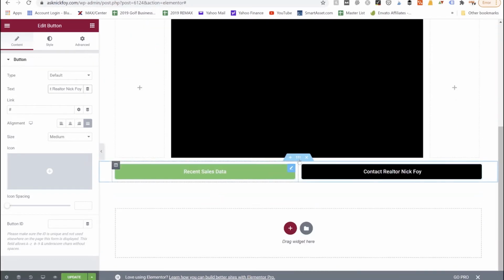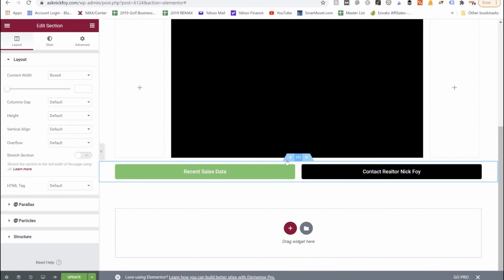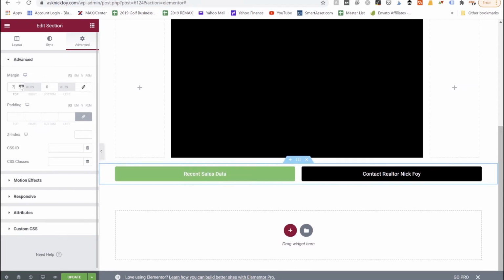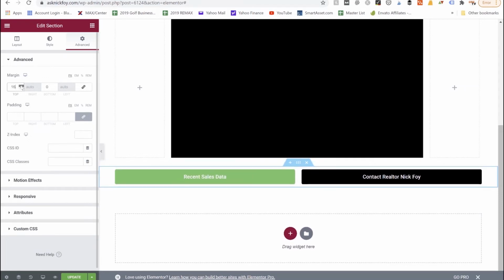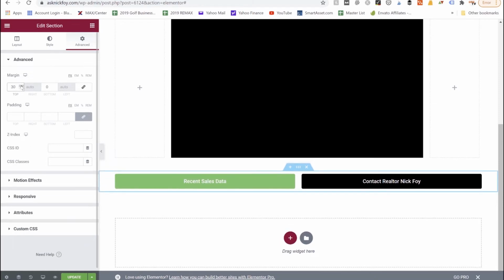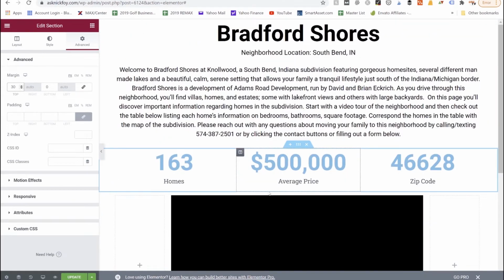I do want to give them a little bit of space. They look like they're hugging the video. So we're going to click on the section settings here. We're going to go under the advanced tab to where we can find our margins. And we're going to go ahead and uncheck the link so we're only adjusting the top margin. And I'm going to go ahead and just start upping the top margin until it gets to a comfortable maybe 30 pixels. Alright, so that gives a little bit of space so those buttons can breathe a little bit after the video.